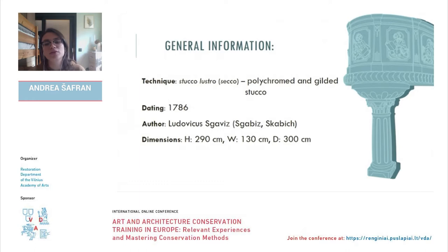The pulpit is made of stucco, specifically the stucco lustro technique. It was painted while dry, using oil paint, as well as gilded with oil. The pulpit also has a wooden canopy, which I won't talk about here. The church records state the dating to be the 18th century. The name of the author is known to be Ludovikus Zgavić, but we don't know his origin. During my research, I found no other examples of stucco pulpits in Croatia, which makes it a very valuable and special piece of church architecture.